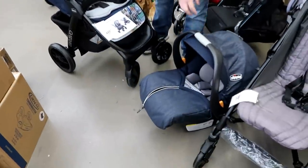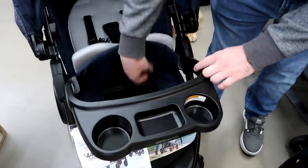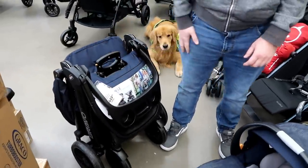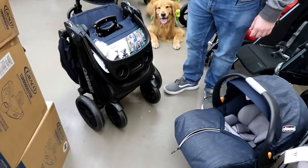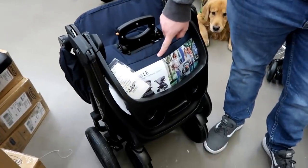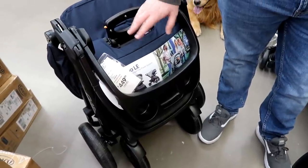So some of them have the tray for the kids, right? Some of them don't move. This one folds. What contraption is this? Do you think this is the one for us, or is it too pricey? It's not too pricey. This one, the blue version, is like $450. The other colors are for some reason $80 cheaper. I don't know why.